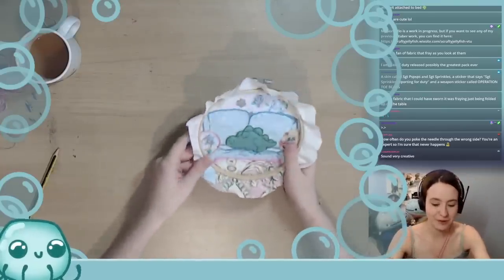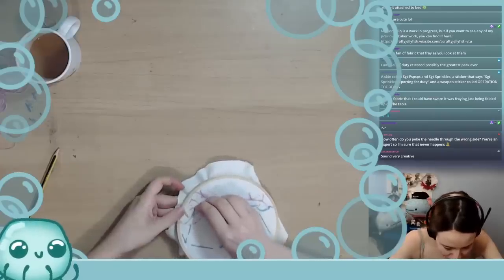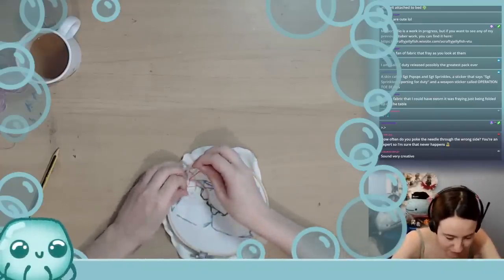There we go. We've got our little swirly pillow. Very cute. One. I have two more. No, three more swirly pillows to do.